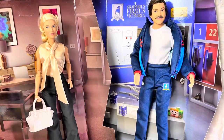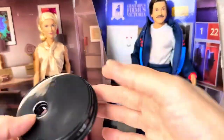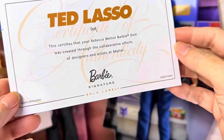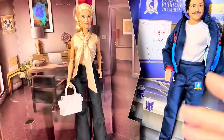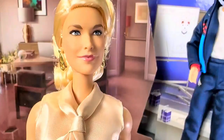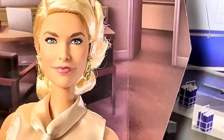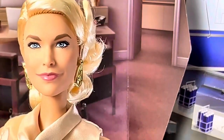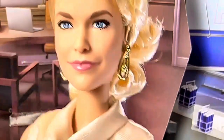Okay, so we have her out of the box. She also came with a stand and everything, which I decided not to put together. And she also has her certificate of authenticity, another gold label. And the background on her box also opened up to a set, which I really like. Okay, so now let's take a closer look at her though. Her face, she's pretty, but she doesn't have like a Barbie prettiness. She has a more realistic pretty, which I like. So she's got a nice, interesting face, actually. I like that a lot.